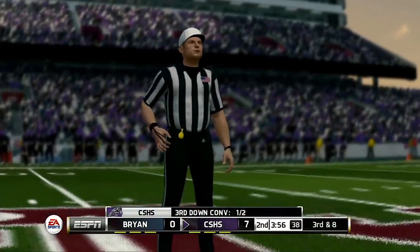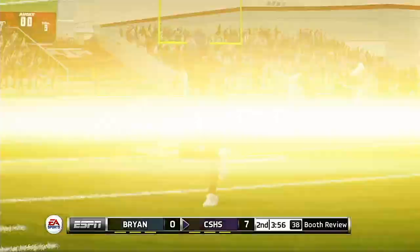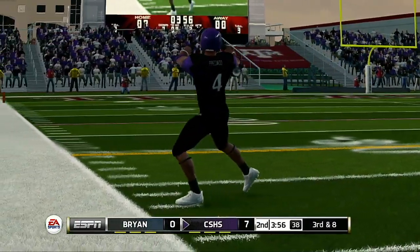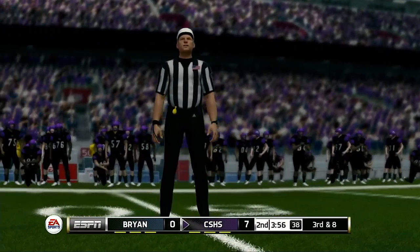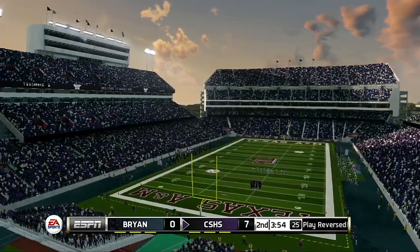So the referee is going to take a look at several angles. Now remember, he's seeing the same thing we are, and he needs indisputable video evidence to overturn the call. So the call on the field will be reversed.